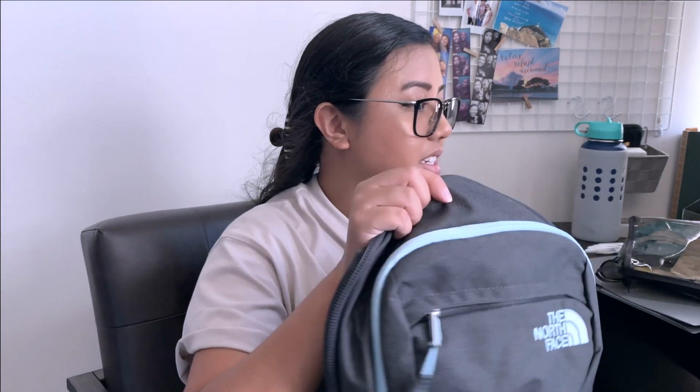I did get this at Daiso. We do have one here on island now, but then I got this one I think when I was in San Diego, because that's where I'm originally from. Then next in my bag I do have some beef jerky. I was craving this the other day, so I bought it.